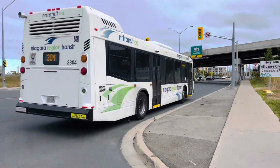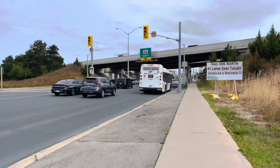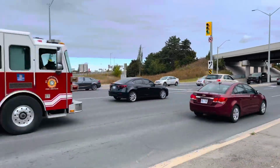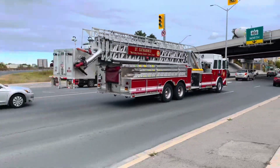Goes another bus, the 304. Here comes one of our fire trucks, St. Catharines Fire Department.